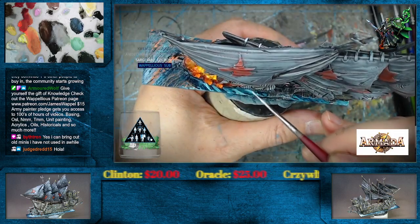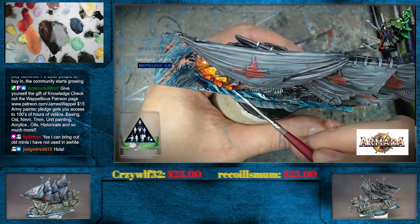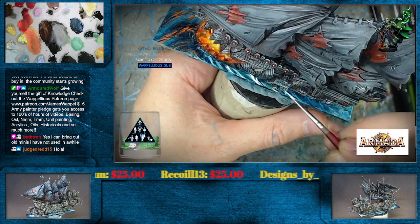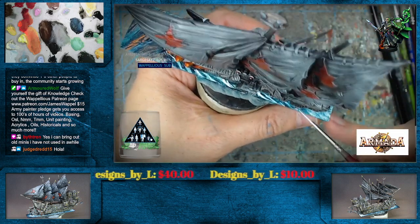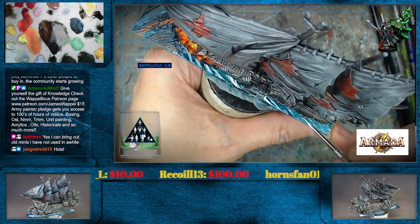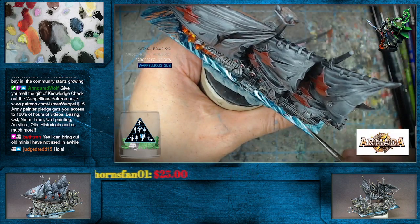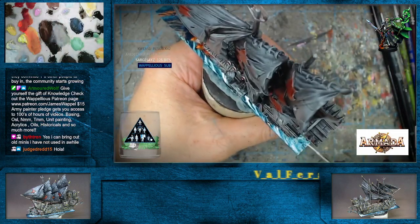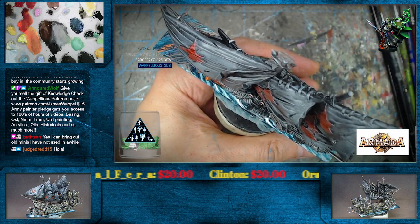Yeah, here's one. So where it's coming into contact with the hull, we will be coming back with our blending brush too. Now this is another case of thin sticks too thick and vice versa. This is really, really thin. This is almost as thin as our pinline wash, believe it or not. Not quite there, but pretty darn thin.